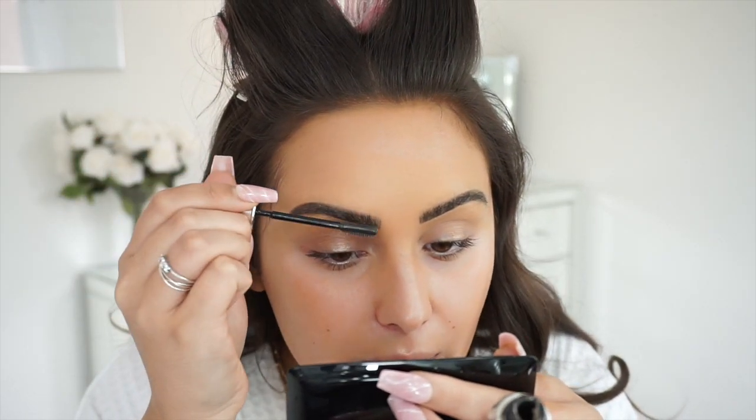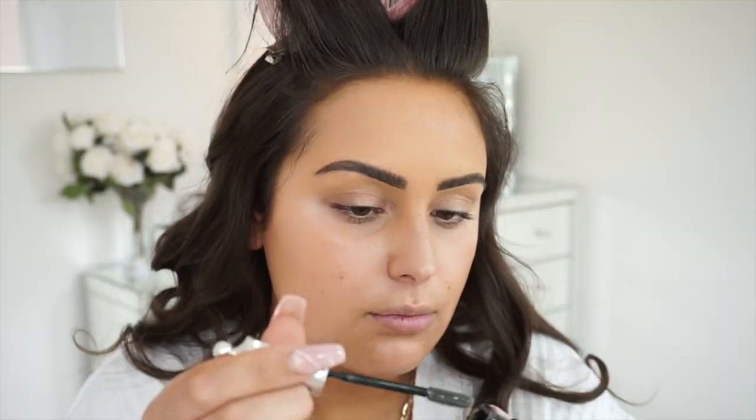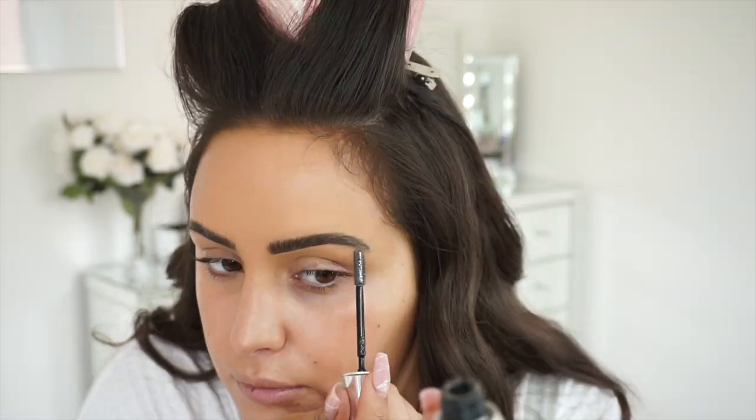And then I'm going to get my 24-hour brow setter and just set my brows in place. So now my brows are done. Honestly, I'm obsessed with how they're looking. I feel like they look more natural, the fact that you can see all the hairs. Do you know what I mean?